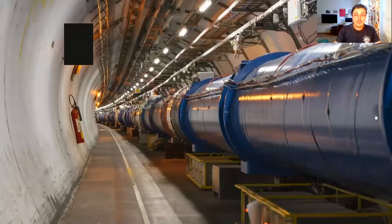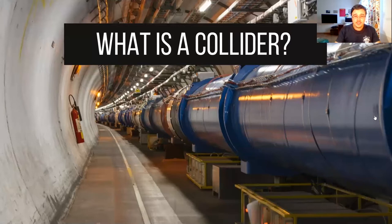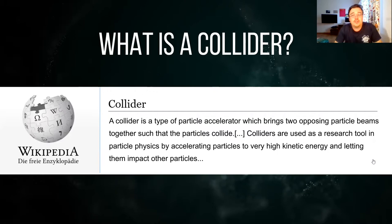So what is the collider? Maybe some of you know that this is a huge machine, buried in the ground, and some physicists and engineers work there, but not only them, but I will tell you about it further. So what is the collider? In Wikipedia, you can see the definition that the collider is a type of particle accelerator which brings two opposing particle beams together such that particles collide.